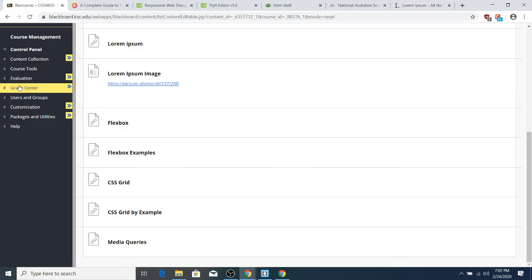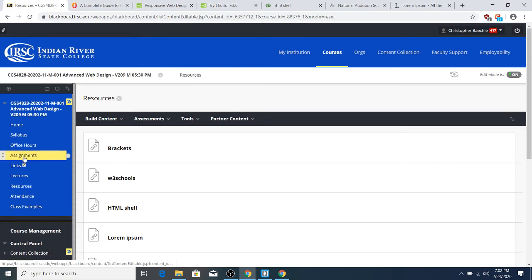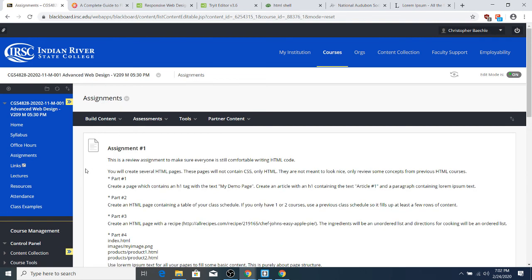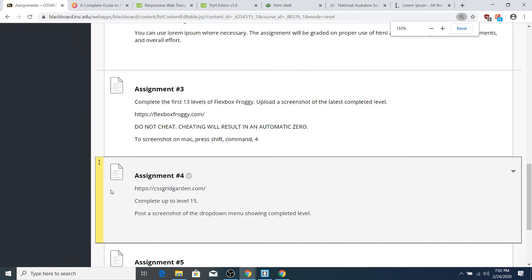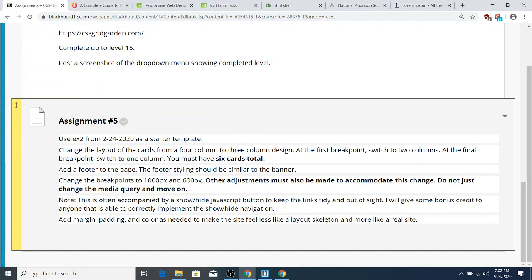Okay, let's briefly go over the assignment, and then I'll give you a break, and then you can work on the assignment for the rest of the class. Okay, so use the example from today to start. Change the layout from a 4-column design to a 3-column design. And the idea is, so here we went 4, 2, 1. With this assignment, you're going to go 3, 2, 1. And what I'm saying now is you have to have 6 cards total. So before we had 4 cards.